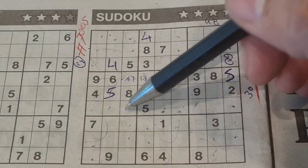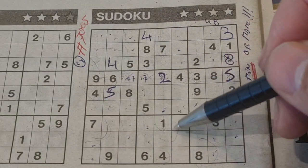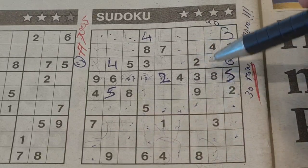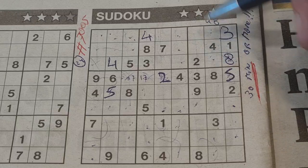Need a two, one, seven and a three. Okay, this one is not easy, not easy at all. Three. Come on, come on. This is taking too long.